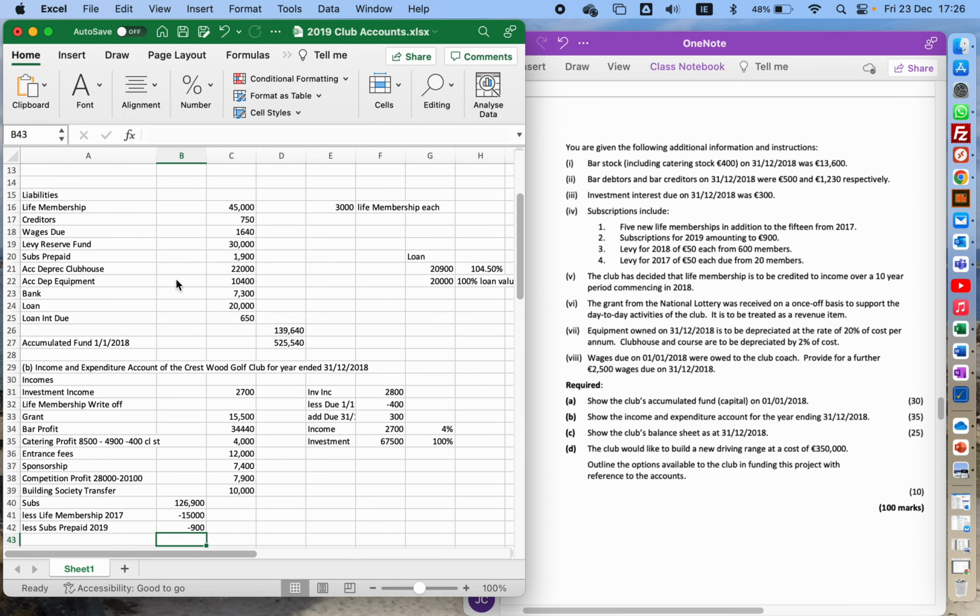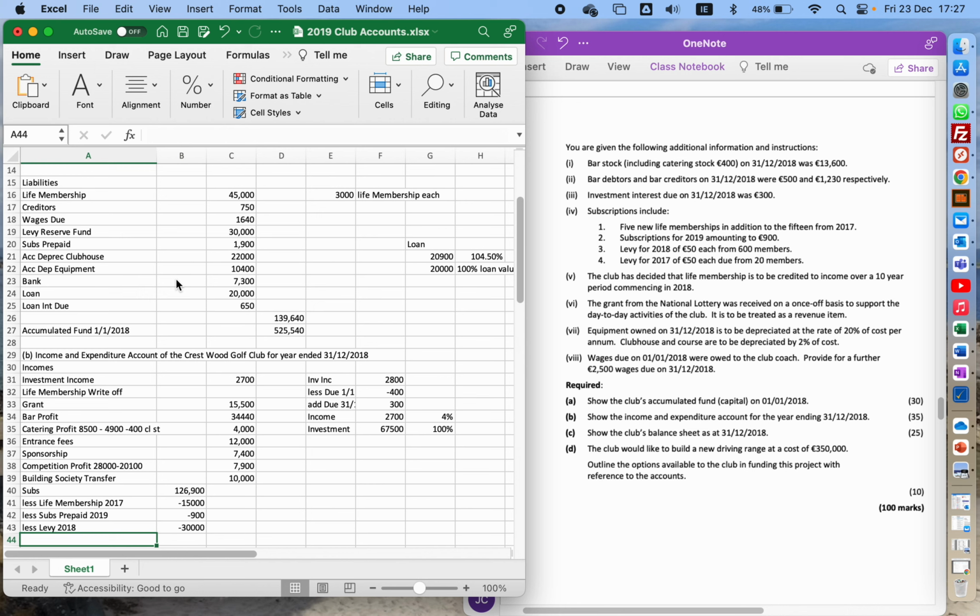Levy, so there's a levy reserve that is going to be increased, and that was included in subs. We're taking it out of subs and going to transfer it into levy. So levy for 2018. Now, so it's €50 each multiplied by 600 members. And then there's a levy for 2017.